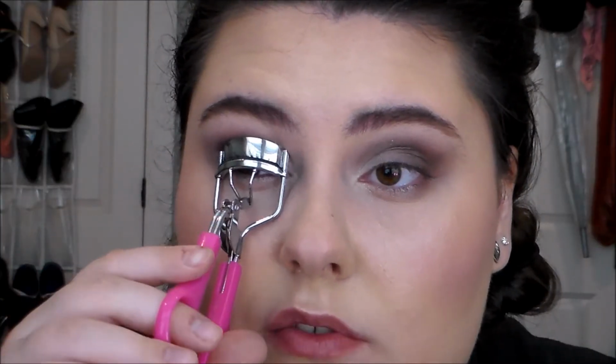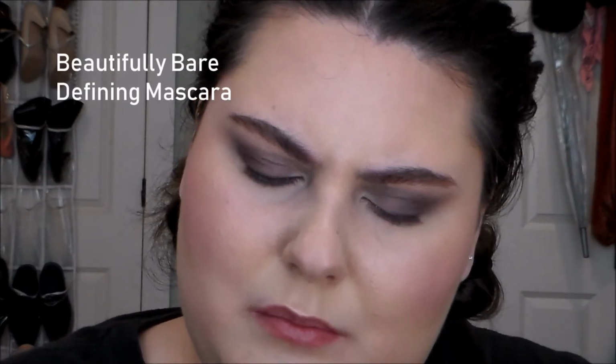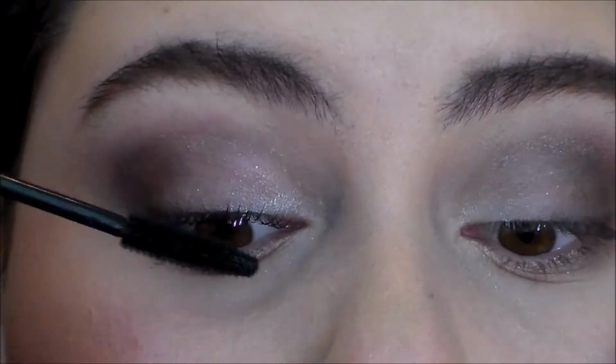So this isn't an e.l.f. lash curler, and I apologize. I know they have them, but I do not have one. This is actually another first impression. It's the Buff Black. I don't think that's the name of that mascara. And I've only had one other e.l.f. mascara before, and I hated it. It didn't do anything for me. So hopefully this one's better. Oh, I should zoom in.